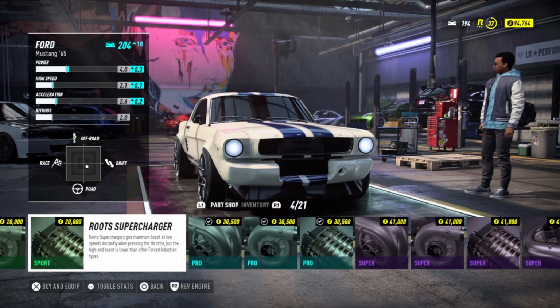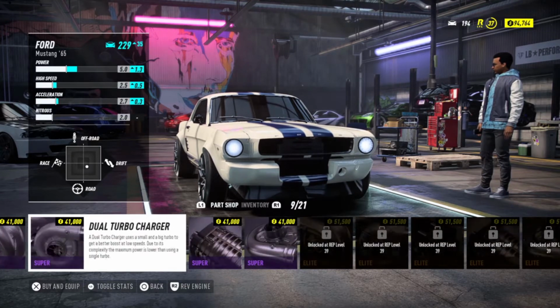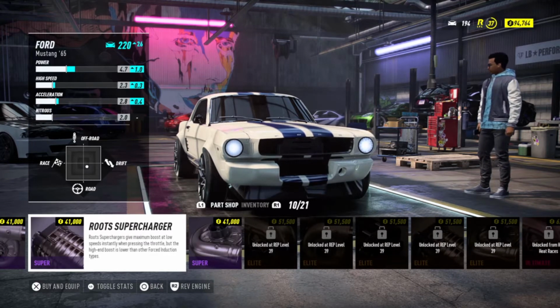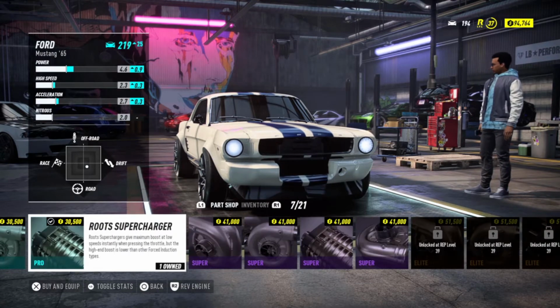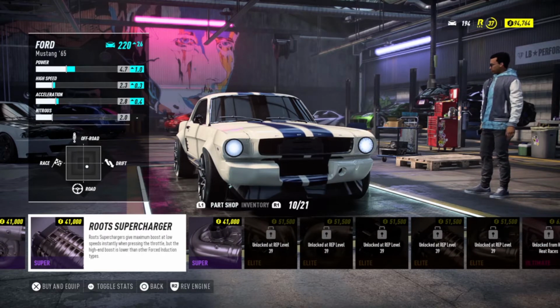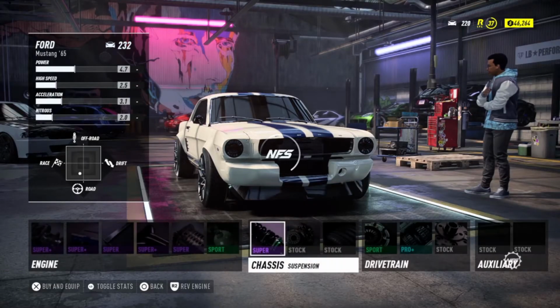Which one? I think that is the one my Huracan has. We have the root supercharger. Okay, this one at 212, so $41,000 on the supercharger. Should I do it for more power? Gotta do it. Let's go with the track suspension.